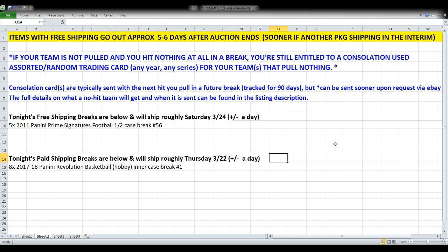So if you're in one of the breaks tonight, please take a moment to review the information that is on the screen. Of course, the 2011 Panini Prime Signatures football break is completely free shipping. Anytime I have a completely free shipping break, it's going to go out roughly 5 or 6 days after the auction end date. Sometimes a little sooner. If you have a package coming in the interim, it might hitch a ride. And then, of course, our paid shipping break tonight is Revolution basketball. I have listed that it will ship on Thursday. I have an inkling I might be able to get that out to you a little sooner, possibly on Wednesday. But to be on the safe side, I'm listing Thursday. But I'm going to try really hard to get that out to you earlier than Thursday.